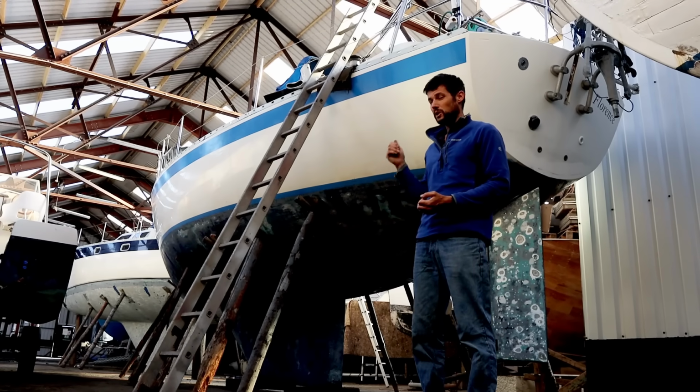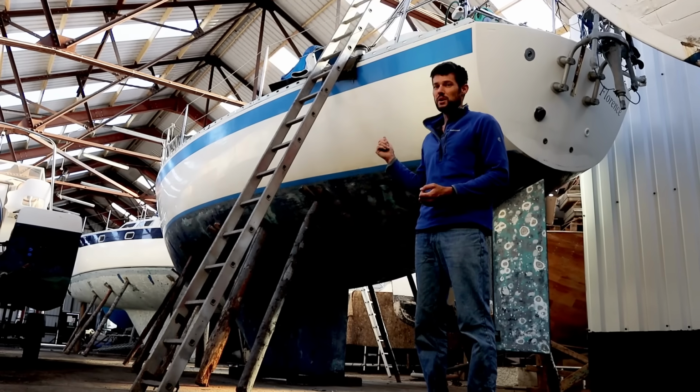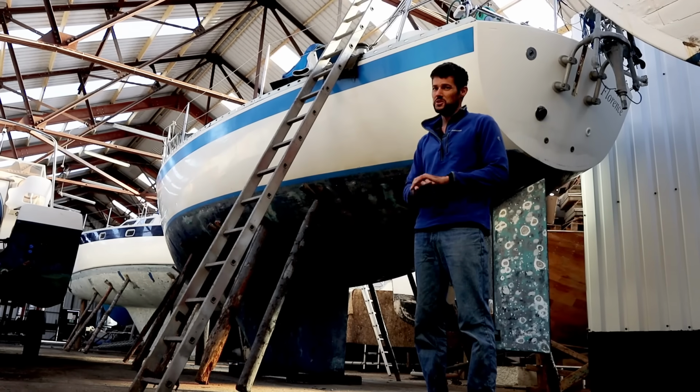And especially because we've got a lot of jobs that we need to do on deck, which the boat needs to be dry for. And outside, that was just not going to happen.